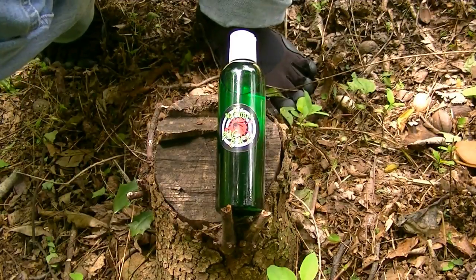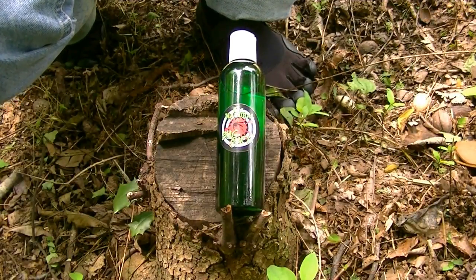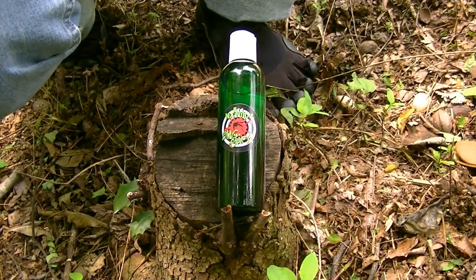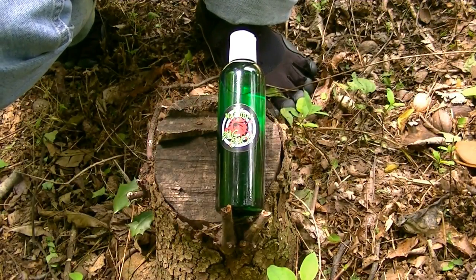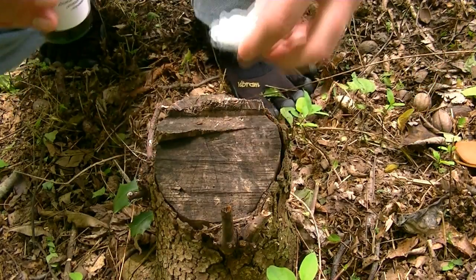All right guys, just 2 quick things I want to show you before we get into the final thoughts of this. I was thinking about this before I started filming this video of some possible alternative uses to this stuff, which would contribute to how beneficial it is to carry in the woods.